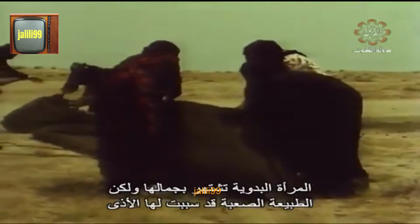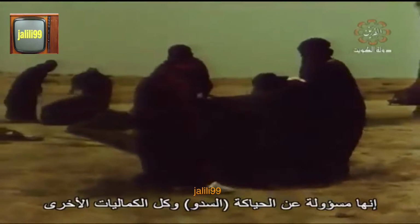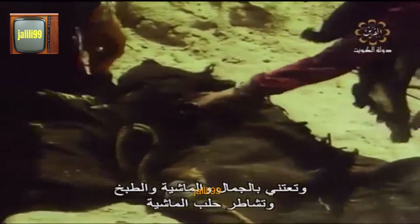The Bedouin woman, renowned for her beauty, condemned by nature to a hard lot. She is responsible for the weave, the hair tent and all its accessories, taking care of the camel and sheep, cooking, and shearing and milking the sheep.